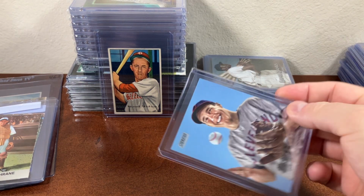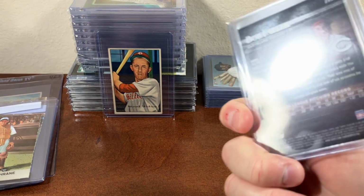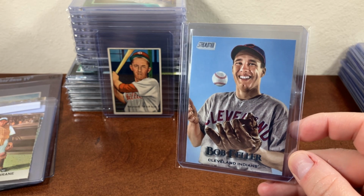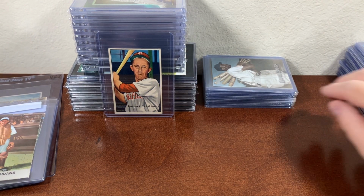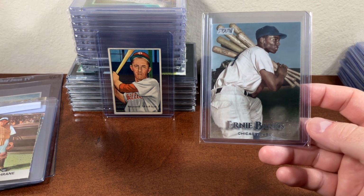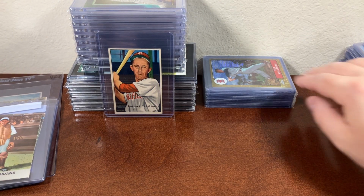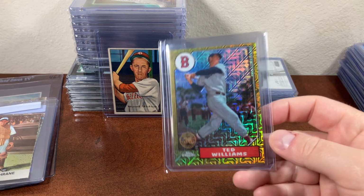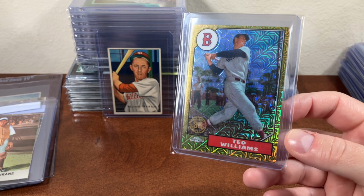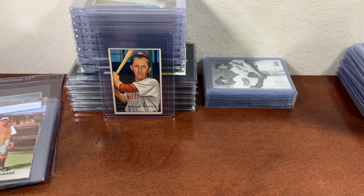Here's one I really love. This Bob Feller Topps Stadium Club. This one is from 2019. Beautiful image of Bob Feller. Here's another one, same year as the Bob Feller. This one is Ernie Banks. And here we have another '87 throwback. And this one is of Ted Williams. This is not a numbered card.